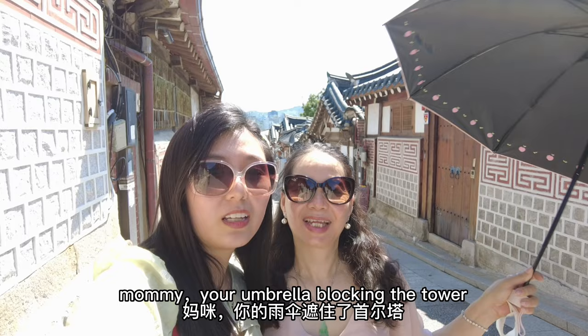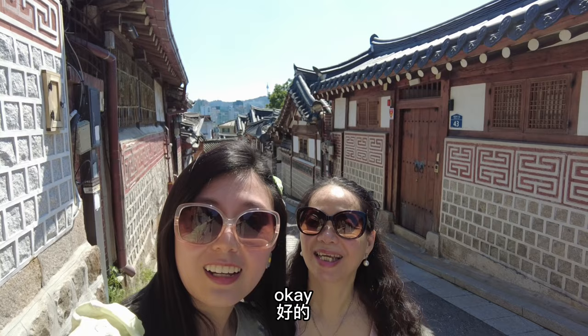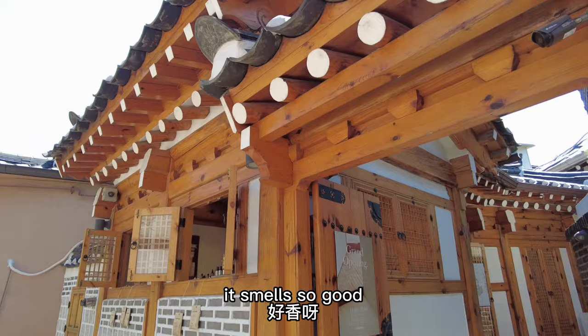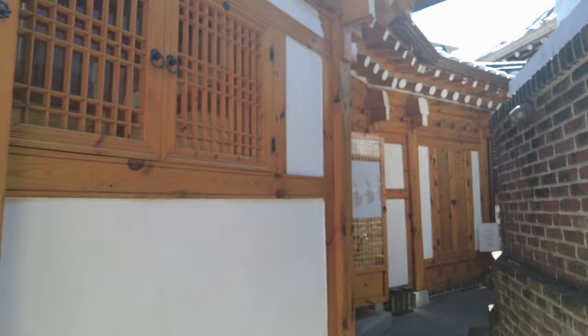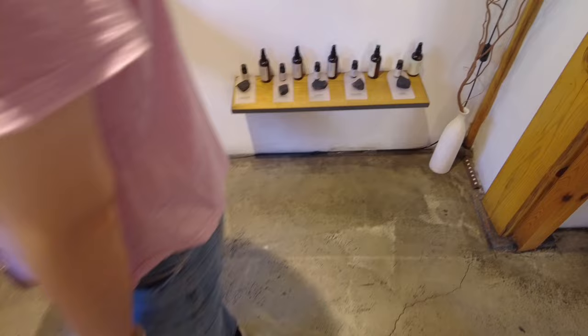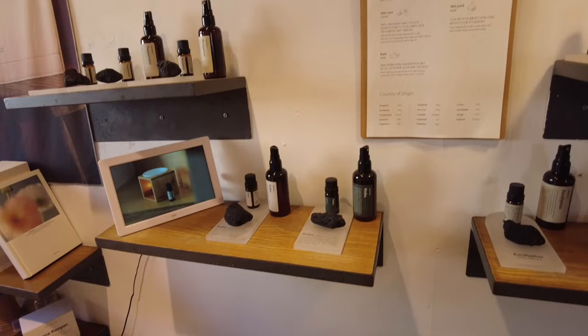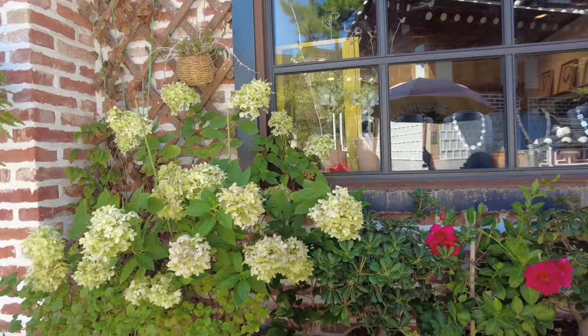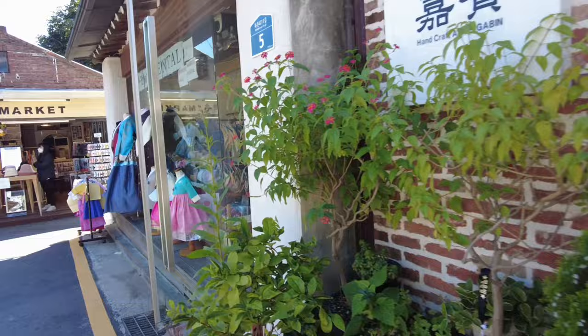Mommy, did you drink some? Mommy, the umbrella is the tower. Oh. Can you see the tower? Yes. Okay. It smells so good. This is so cute for the children.